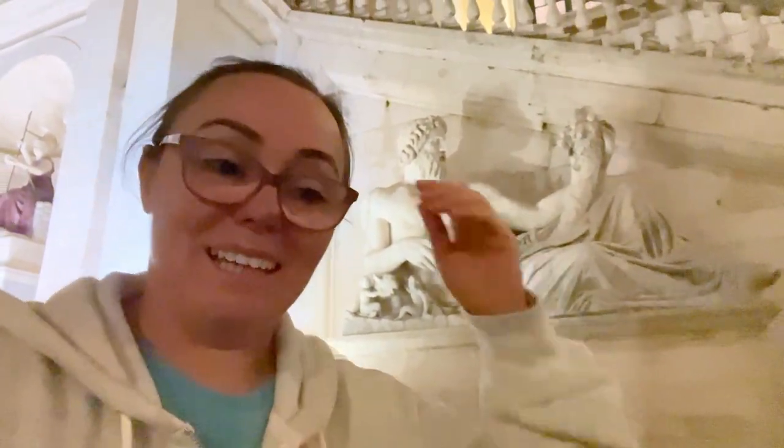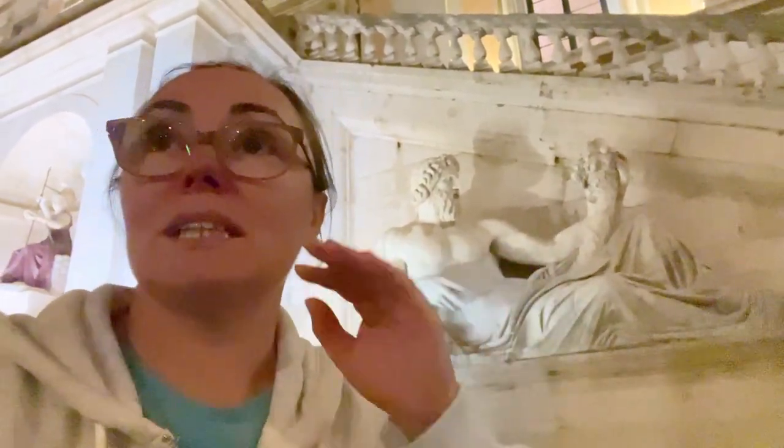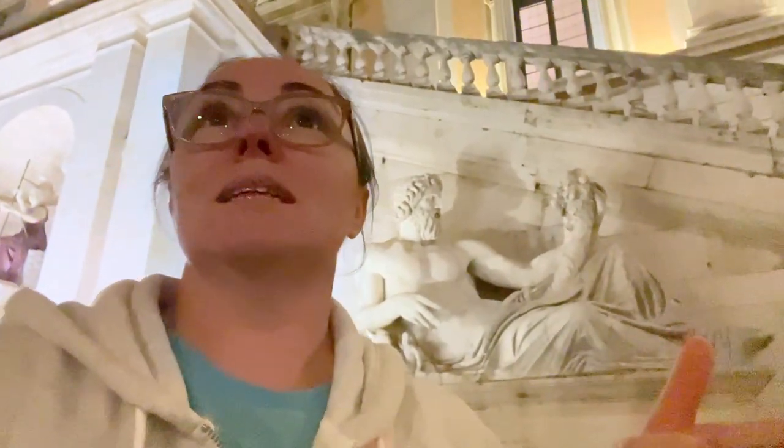We've just finished in the museum and I have to admit it was fantastic. It was exactly what I would like to see in a museum. There was a great mix of statues and frescoes and paintings and just everything. I would highly recommend coming to the museum. So yeah, it's great, and you get to see the Romulus and Remus statue, which is fantastic.